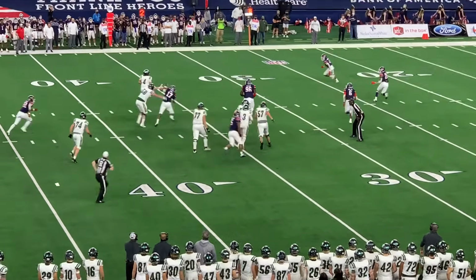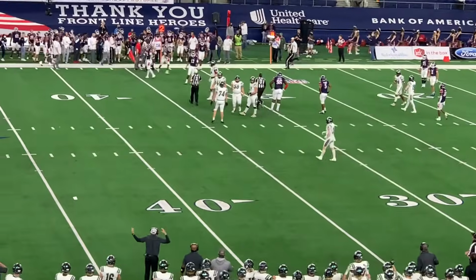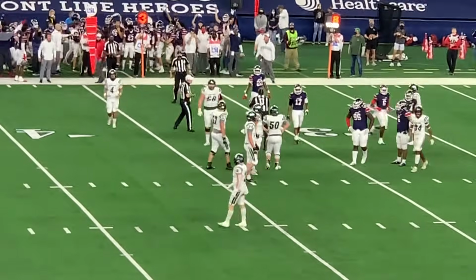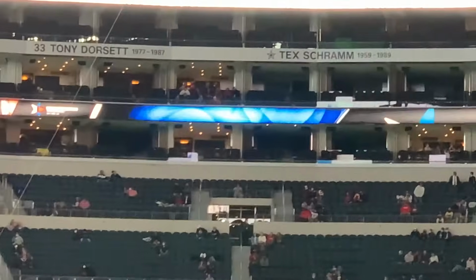Number 4, taking up Hernandez. Whoa! Gets his arm awkwardly pulled as he stiff arms all the way out near the line of scrimmage. He was brought down by Ty Marsh. This one.